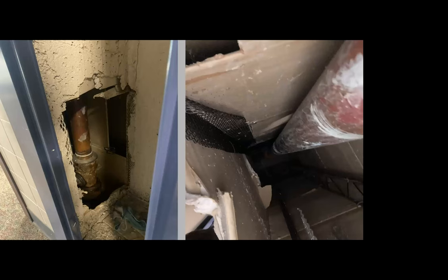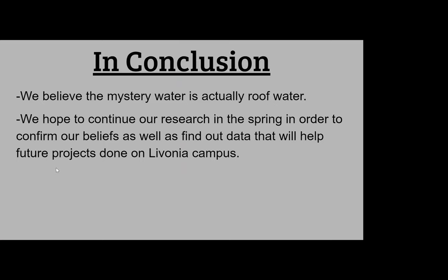Another interesting thing we found is within our school's walls, there's actually pipes coming down from the drains on top of the roof, which helped us to better conclude that we believe the mystery water is actually roof water. However, due to the season change, we were unable to fully complete our research, but we hope to continue our research in the spring in order to confirm our beliefs, as well as find out data that will help future projects done on the boat.